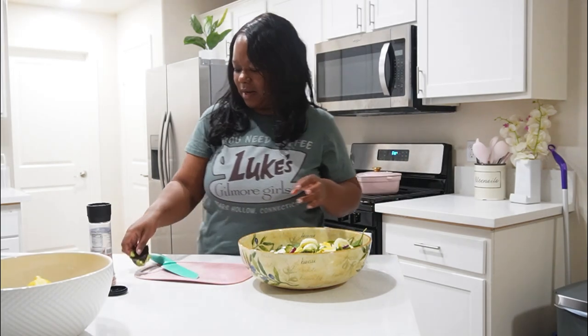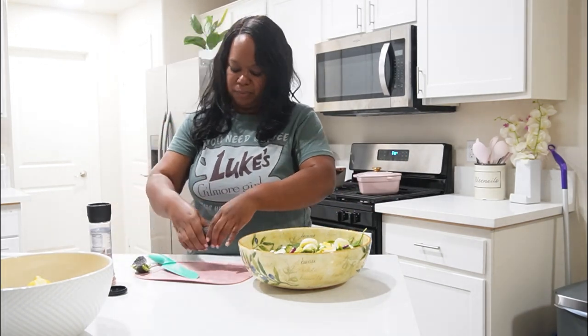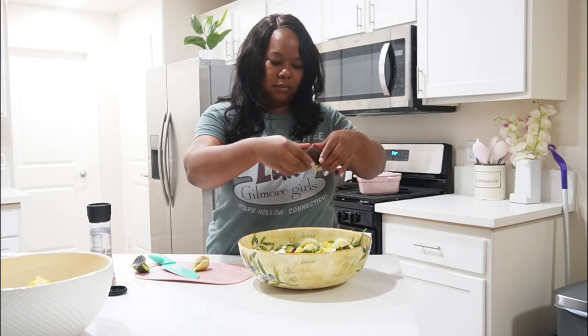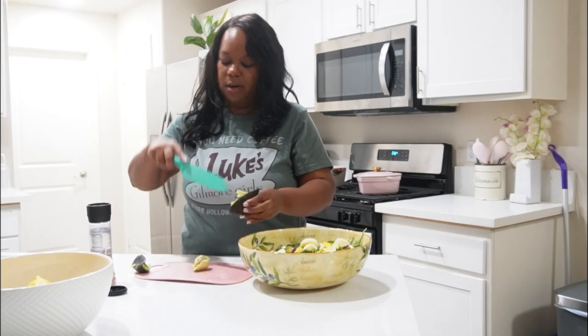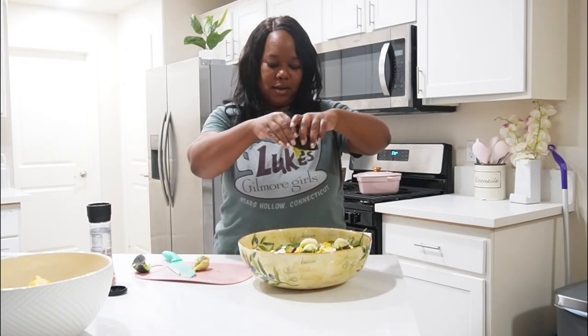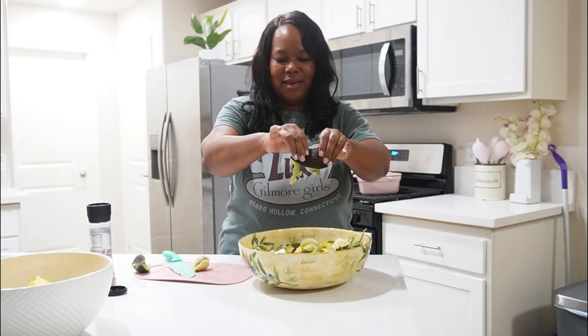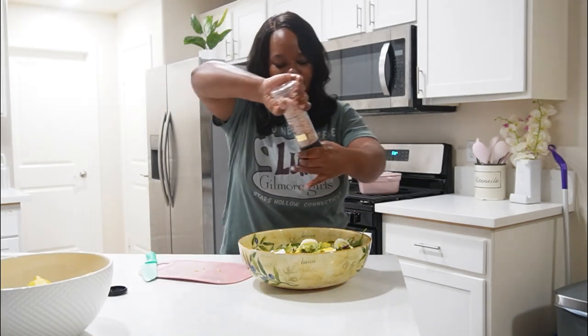Yeah, get on camera and you want to cut it all cute. It's like, nope. We're just going to squeeze that out. And let me slice that up a little bit better. Okay, and we're going to squeeze the rest of this avocado on there. Okay, that came out a mess. Maybe don't do that. Salt and pepper, y'all.